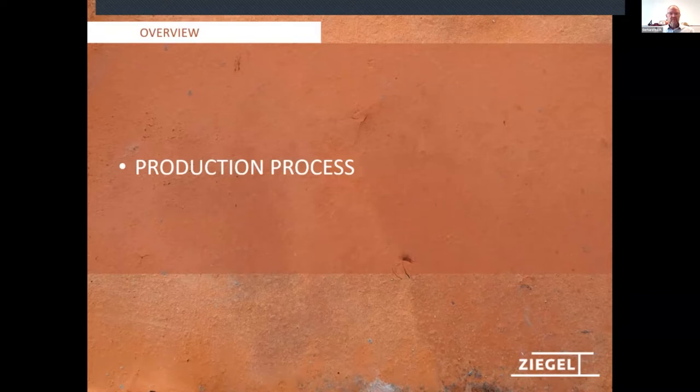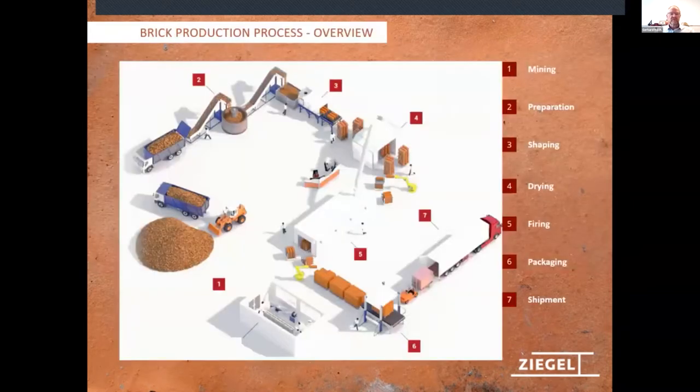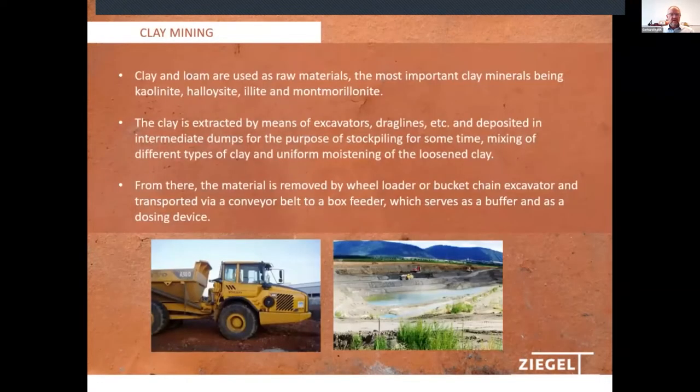Yes, a few words about how these bricks are produced. Here in this sketch, you see the overview. It starts with mining, digging clay out of the earth, preparation, shaping, drying, you need to get the water out of the clay, firing, packaging, shipment. I will show you those steps in a little bit more detail.